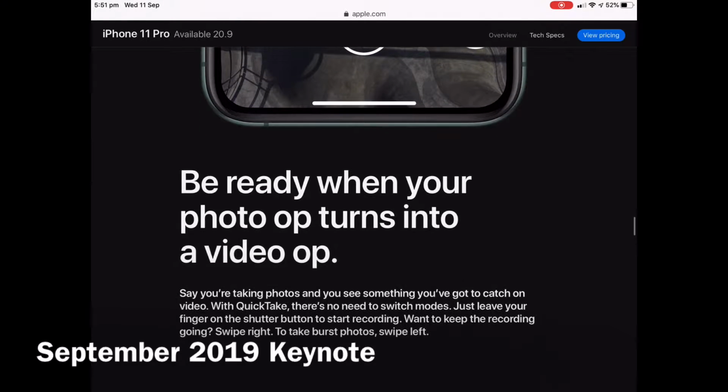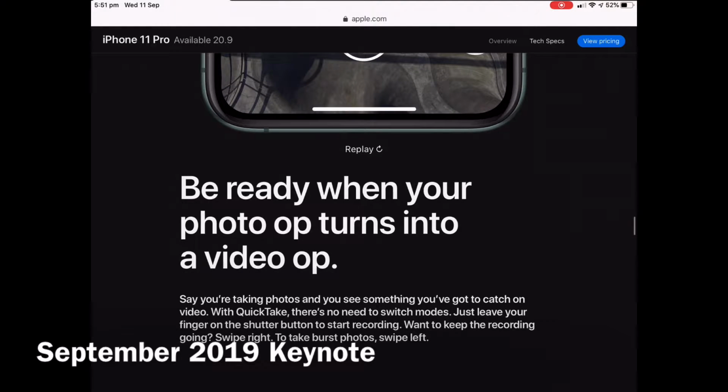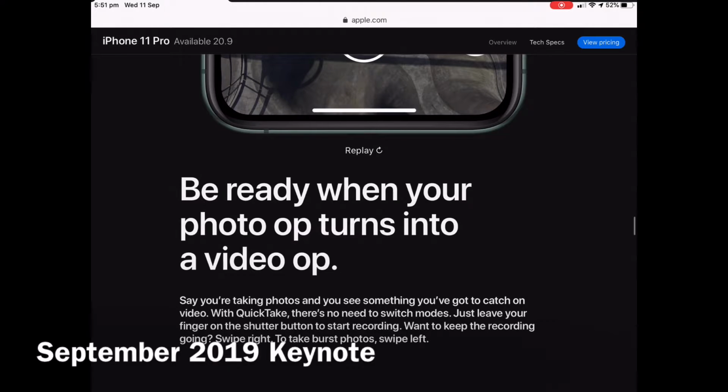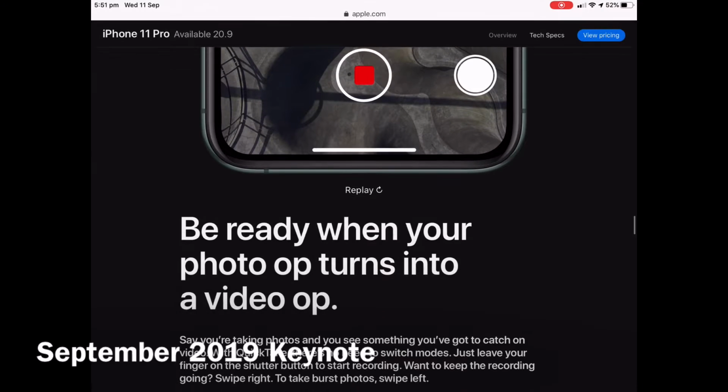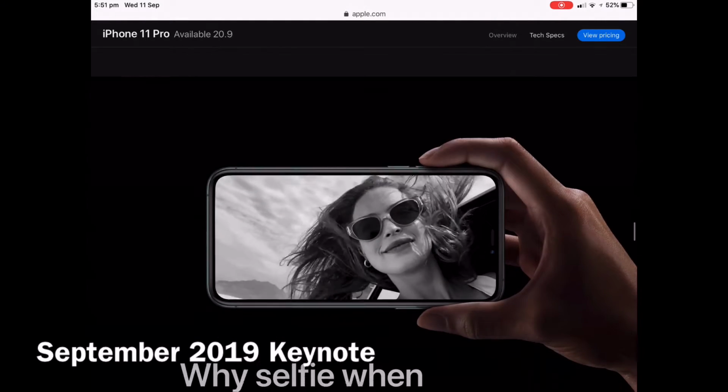Be ready when your photo op turns into a video op. So say you're taking photos and you see something you've got to catch with video. With Quick Take, there's no need to switch mode. Just leave your finger on the shutter button to start recording, and to keep the recording going, swipe right. To take burst photos, swipe left. So that's a cool feature.